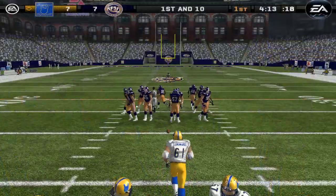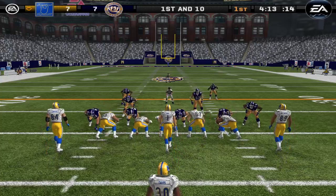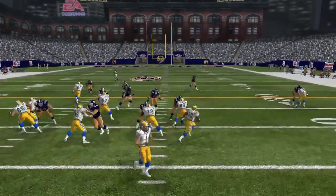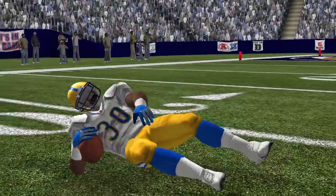Ball on their own 20. Ball on the 20-yard line. Regular. All right, Rockers get the ball back, 7-7. See if they can march it down the field again like they did last drive. Number 57 is there on the stop at the 23.